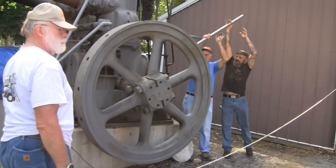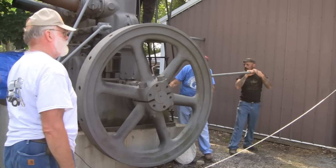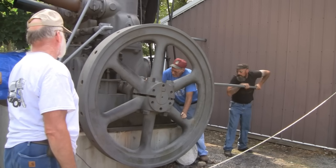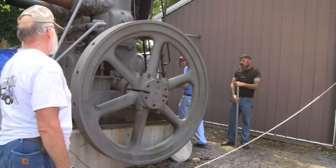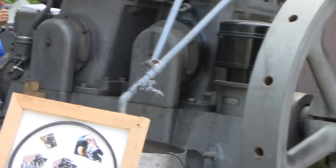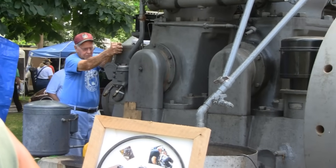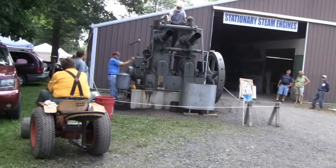You can hear him hitting the compression stroke. Doesn't look like it's going to start.